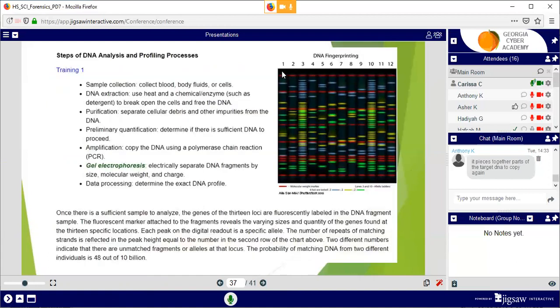So this is what the DNA fingerprinting would look like. These are those different markers. This is not necessarily what it would look like in real life, but just an example. So it starts with a collection of cells or body fluids or blood, and then we extract the DNA using heat and an enzyme to break open the cells and free the DNA, because it's in what part of the cell? What part of the cell do we find the DNA? Think back to biology. There you go, the nucleus.